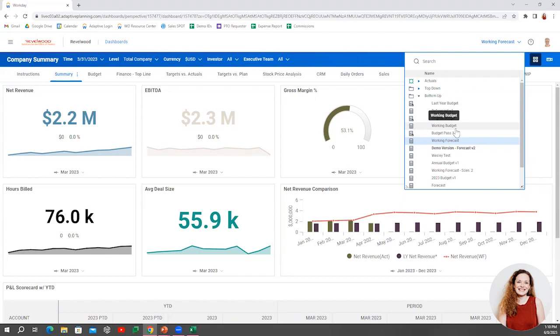Your subscription cost does not change with the amount of data you're loading or anything like that. I have a client right now who has 11 terabytes of data in the system. I know I usually get some shocked expressions from that. Probably don't need that much data, but the point is, your subscription in the Adaptive system can handle that type of scalability.